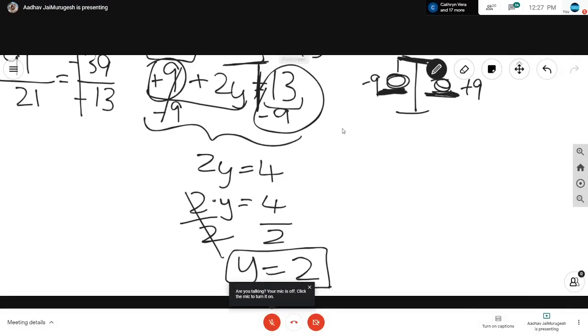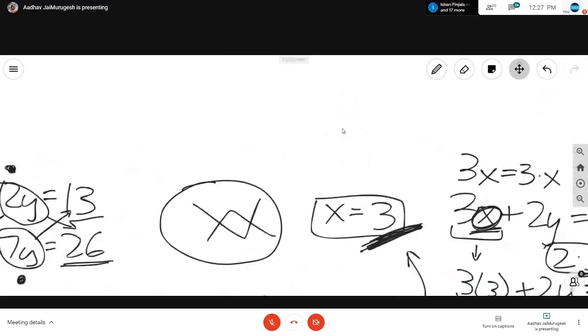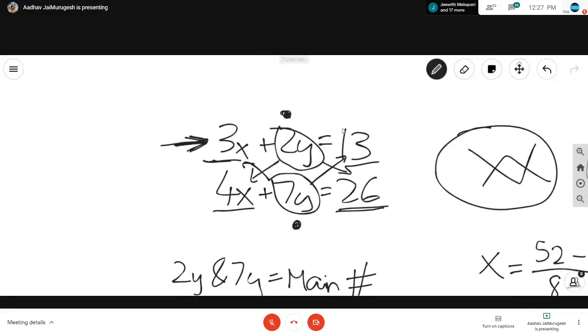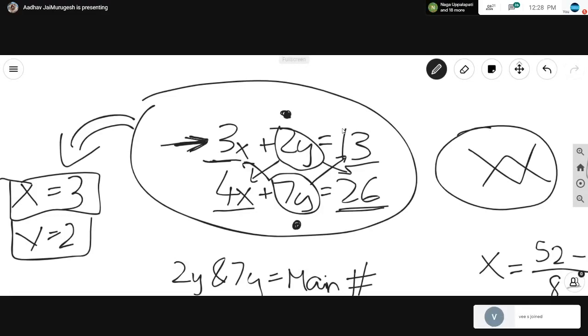So you guys understand that? For this system of equations, the answer is going to be x is equal to 3, y is equal to 2. Everyone understands that? We're all on the same page, right?